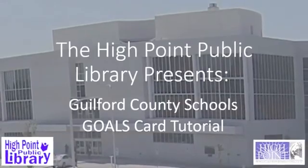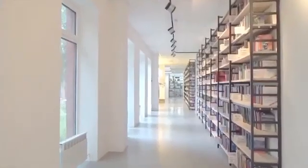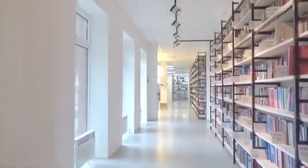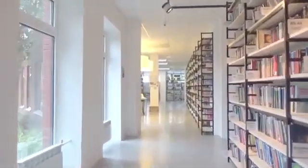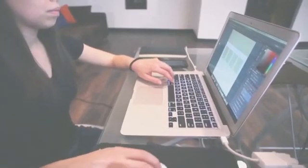GOALS is an acronym for Guilford Open Access to Libraries for Students. Guilford County Schools partnered with the libraries in Guilford County so that all current students have access to a library card using their student IDs. This tutorial will show you exactly how to use the GOALS card to help you get the resources and information you need from the High Point Public Library.